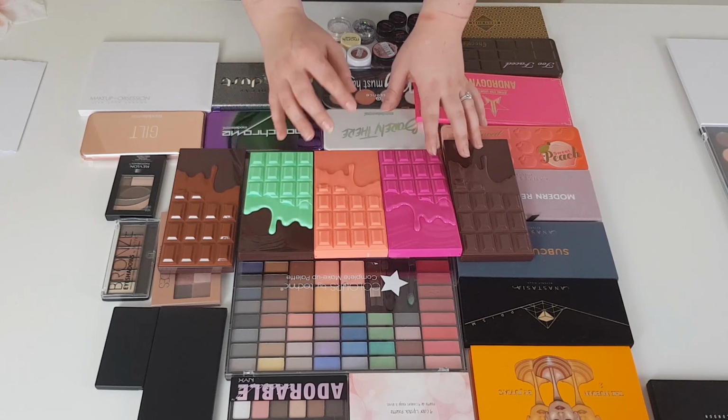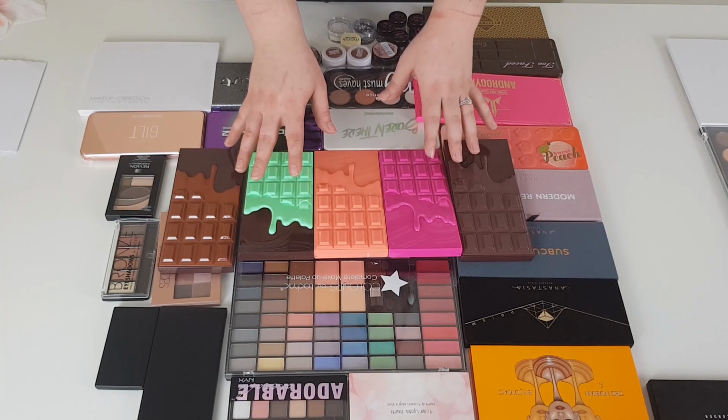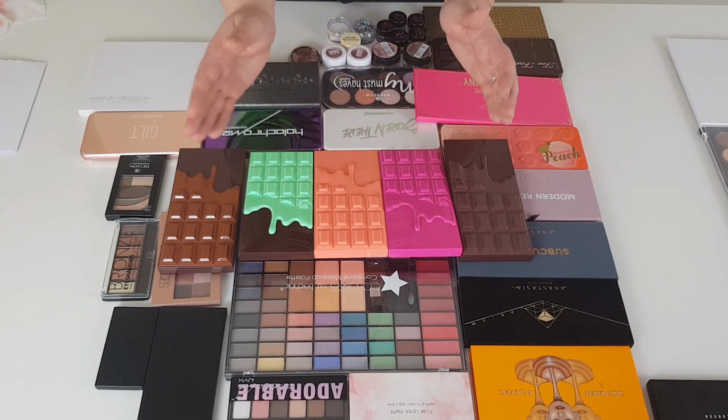But realistically, have I ever touched any of these palettes? Maybe once or twice, and then I've never used them again. And I'll tell you the reasons why. So let's go palette by palette and I'll explain it to you.